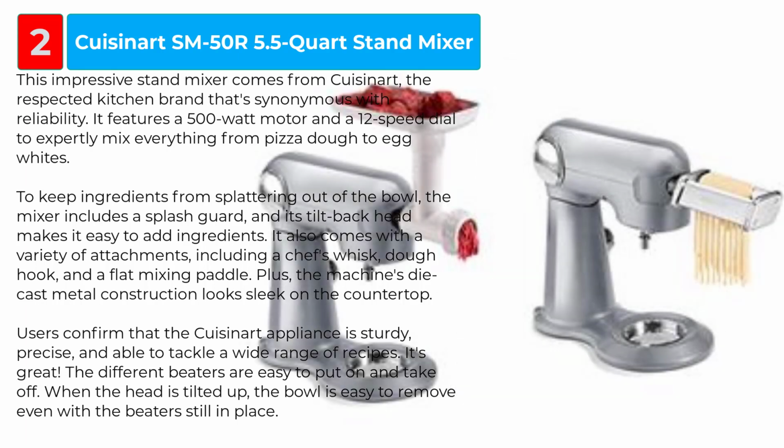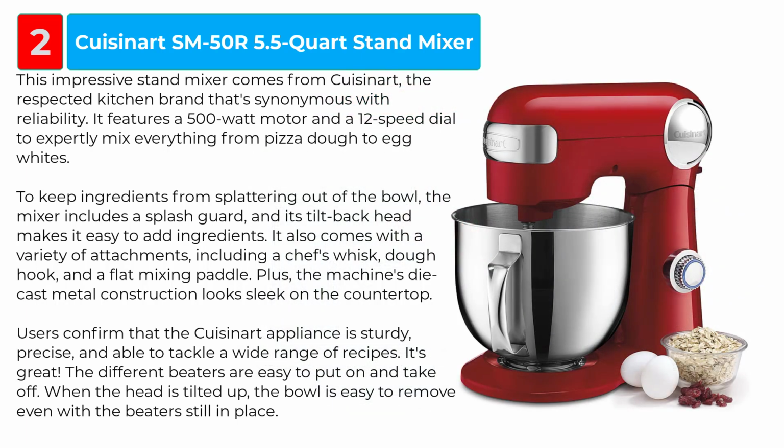It's great. The different beaters are easy to put on and take off. When the head is tilted up, the bowl is easy to remove even with the beaters still in place.